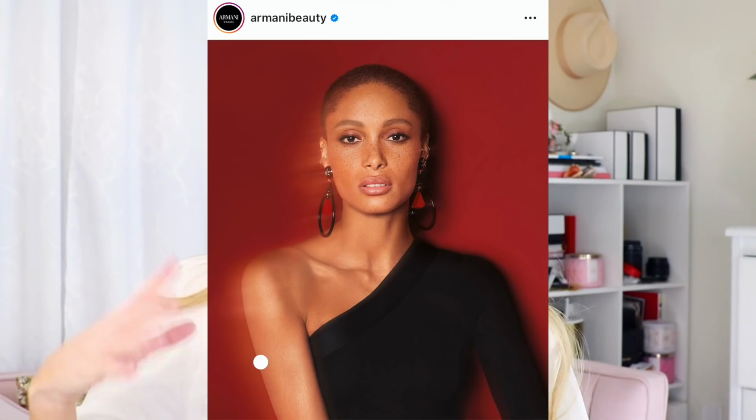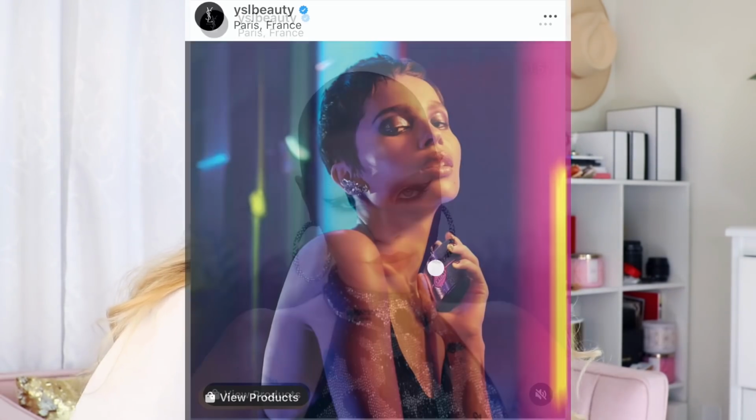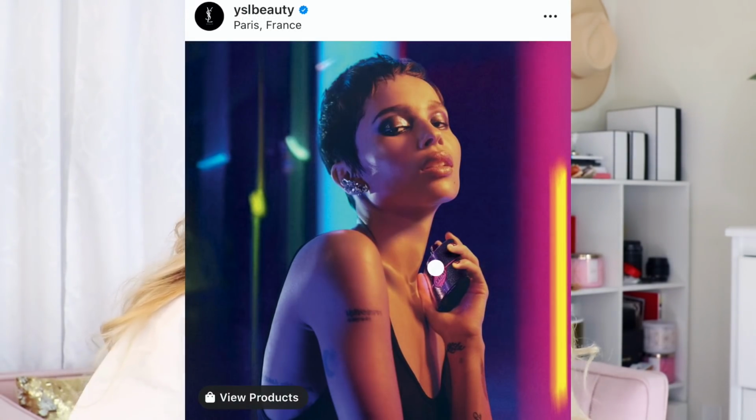There's a lot of crossover that happens. I would consider Armani the older sister, more sophisticated, and YSL is edgier. It's a bit funky, more colorful, playful, but some of my all-time favorite beauty products come from YSL. So let's go ahead and get started. I'll be presenting these items in order of how I would apply them to the face, and today I tried to use as many as possible.